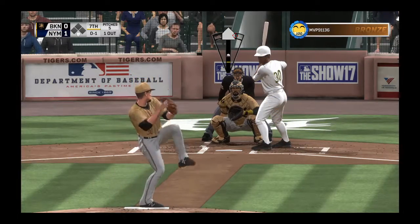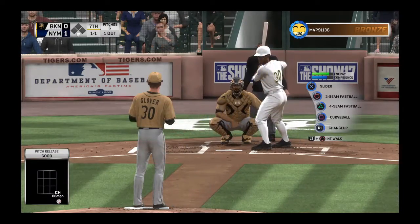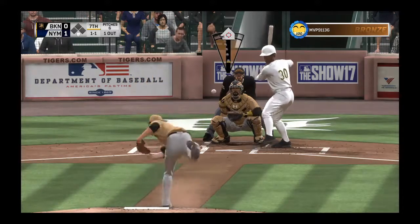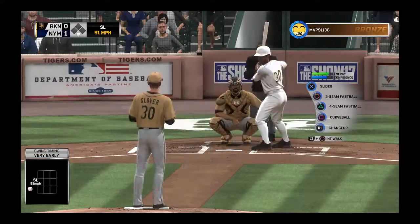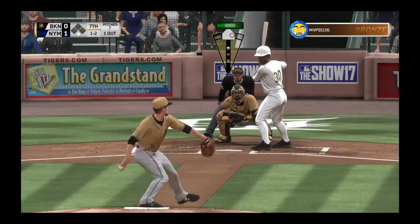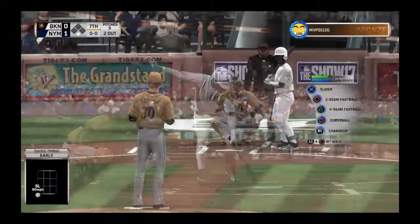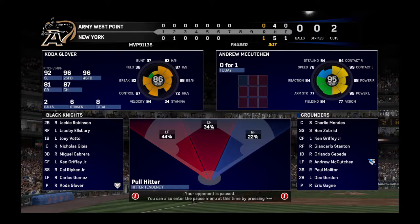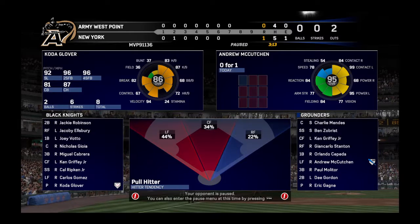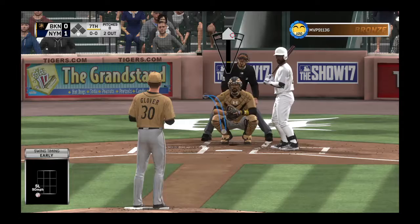Into the windup, here comes the 0-1. And the changeup is way low that time. Ready with the 1-1 pitch. Oh, had him off stride that time, and it's 1-2. Well, he was clearly looking for a fastball right there, and that slider slid to the side, and as a result, he got an ugly swing and miss. Racked up a swinging strike.